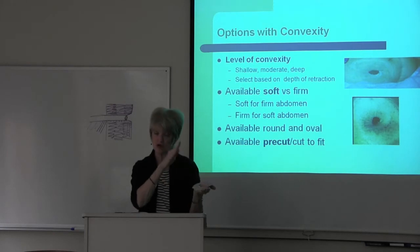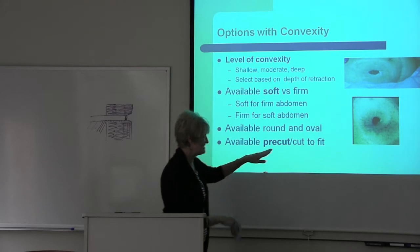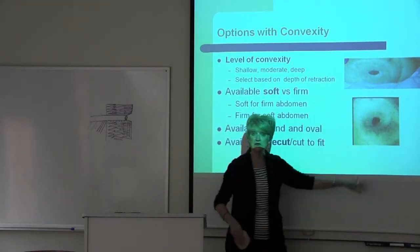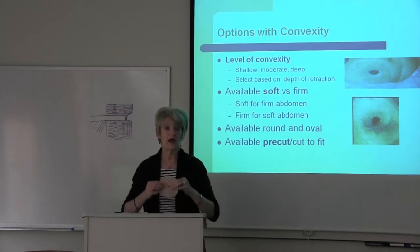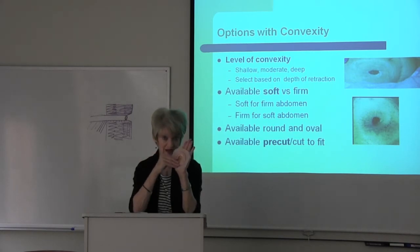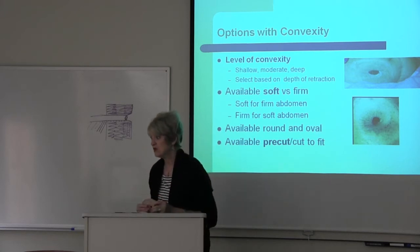So sometimes all you need is a convex contour that fits into the defect, and then you want the pouch to be relatively flexible for comfort for the patient. That's particularly true when the patient has a firm abdomen. At other times, you're going to want a convex system that provides both convexity and support, and that would be appropriate when the patient had a very soft abdomen. Okay, so you pick and choose.